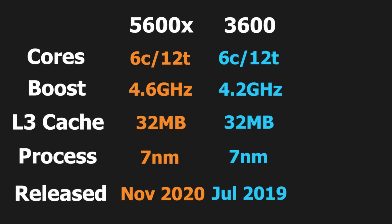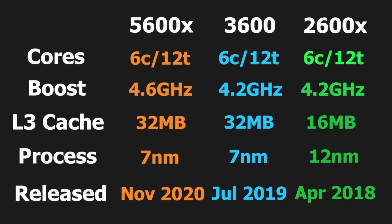The third CPU is the Ryzen 5 2600X. This is 6 cores and 12 threads and boosts up to 4.2 gigahertz, just like the 3600. However, it only has 16 megabytes of L3 cache and is built on the 12nm FinFET process. This CPU came out in April of 2018.